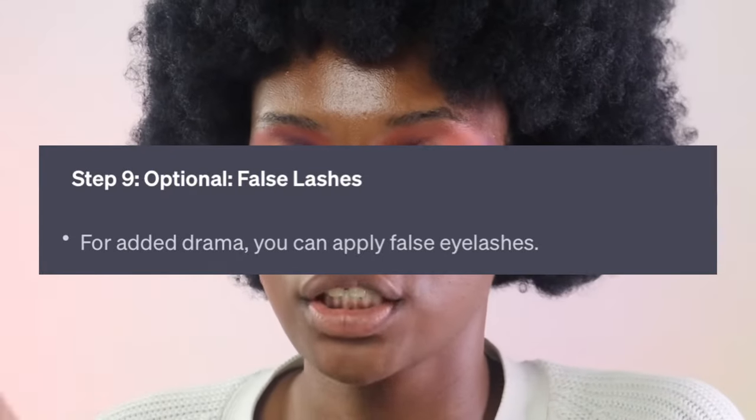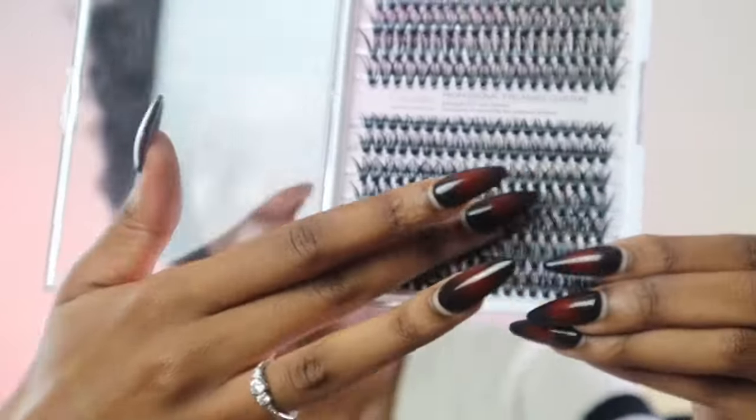Okay guys, I've just seen that it wants me to put false eyelashes on for the next step. So I'm not going to put mascara on because I literally cannot find it. I don't know where I've put them. I have like three. So we're going to use some lashes that I got sent from a brand. Okay guys, I will not bore you with this long tutorial of how I did these eyelashes, but if you want to check it out, the full tutorial will be on my TikTok page.